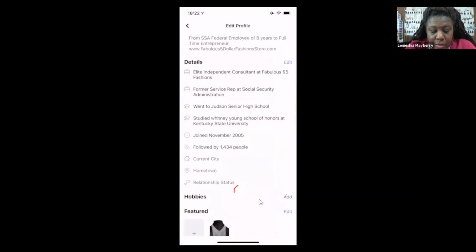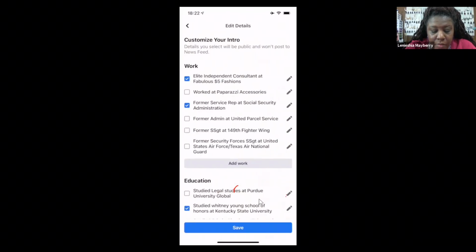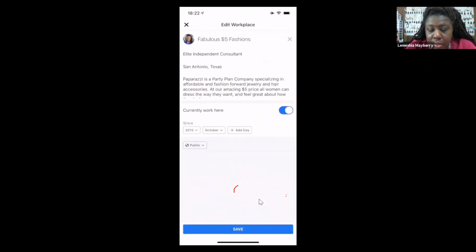Let me go back. So I tap that, and then it shows everything that I have right here, right? I could tell people more about me. I could tell them that I worked at UPS. I could tell them that I was a staff sergeant in the Air Force. I don't really want people to know all of that, but I want to edit where I work at. Okay, so you hit that little pencil on the side.